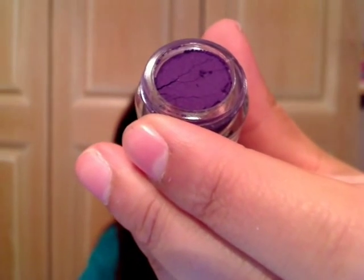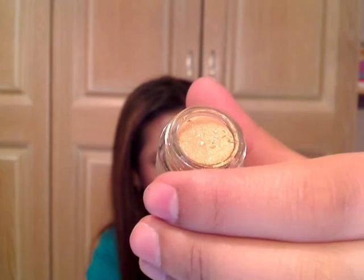Barry M has come out with a couple of new Dazzle Dust colours. I can't actually remember what the names of them are, and they're not on their website, so I'm gonna guess. I think this one was called like Dark Indigo, I think. Literally a dark indigo colour. This is number 99. Next one is number 101. I can't remember the name of this, but let's call it a yellow gold, a very strong shimmery yellow gold. There we go.